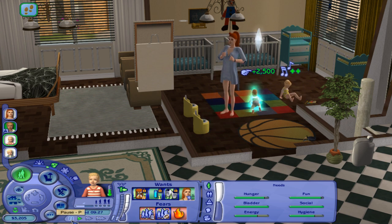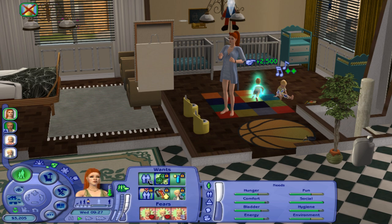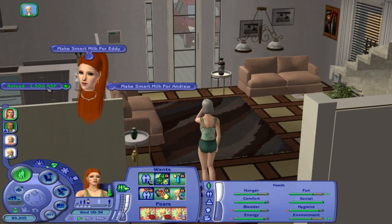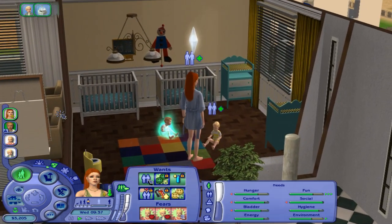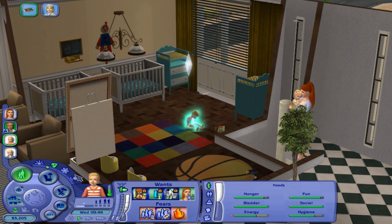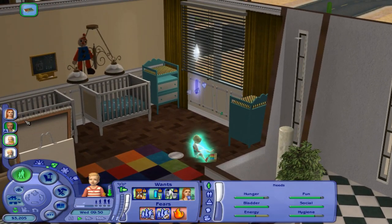Now we have to let them change places, so getting that done routing wise is gonna be interesting. Okay. She wants to play with Eddie as well, so let's do that now. And then she can make him some smart milk. Yeah, there was routing with Andrew. He couldn't reach the toy, but he actually did on his own in the end. Okay, great.